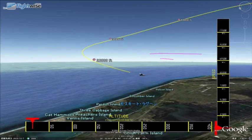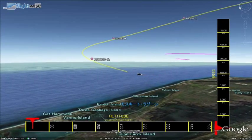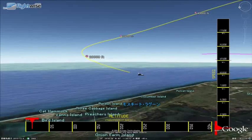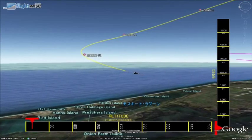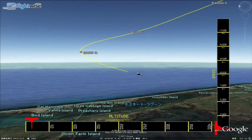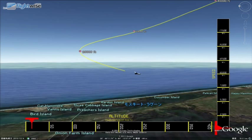Atlantis, on at the 90. On at the 90. Commander Chris Ferguson now back on the stick. Atlantis descending at an angle 7 times steeper than that of a commercial jetliner.